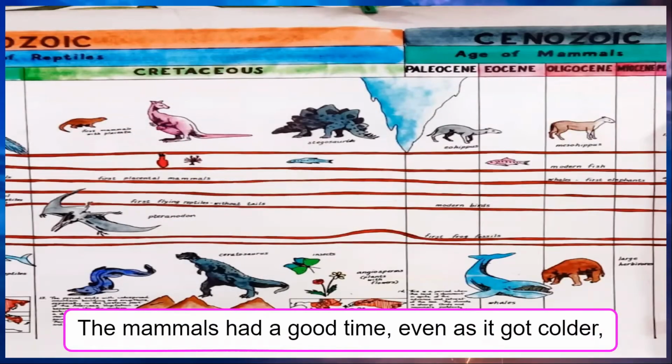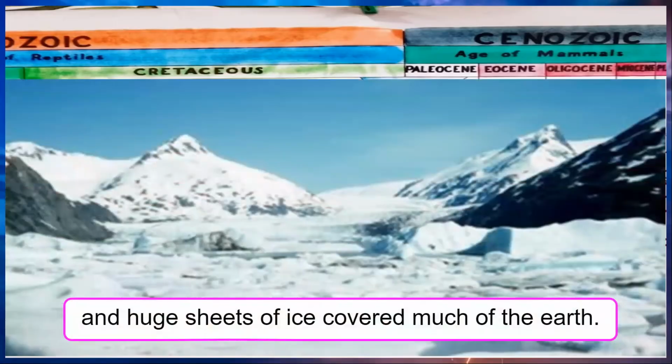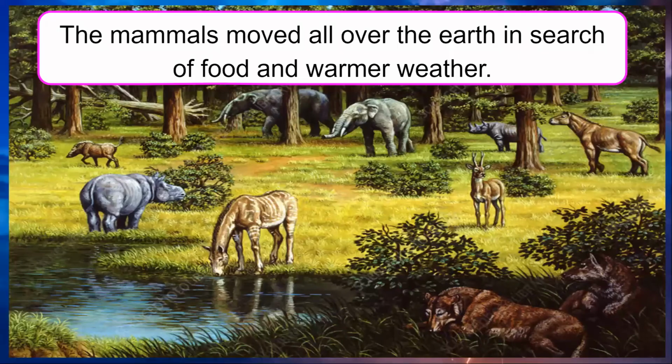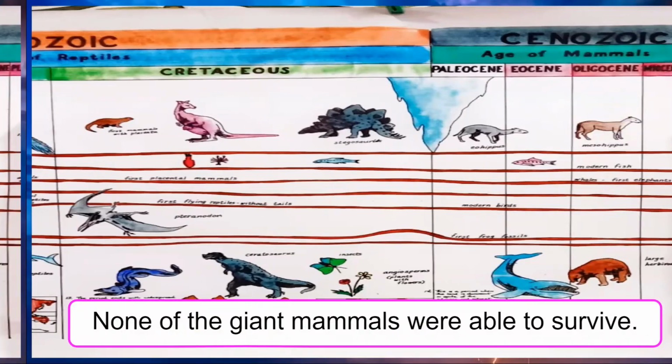The mammals had a good time, even as it got colder and huge sheets of ice covered much of the earth. The mammals moved all over the earth in search of food and warmer weather. In the end, none of the giant mammals were able to survive.